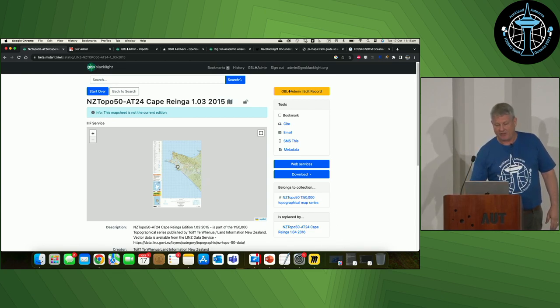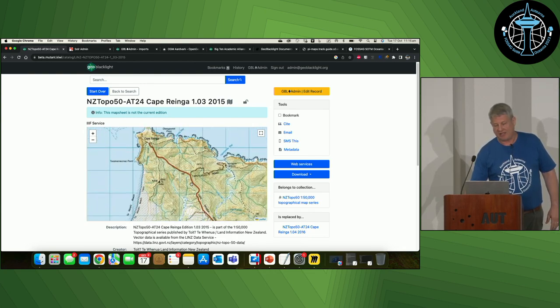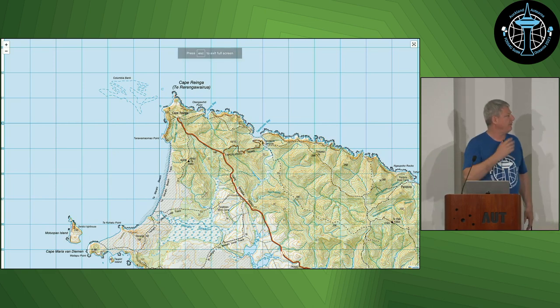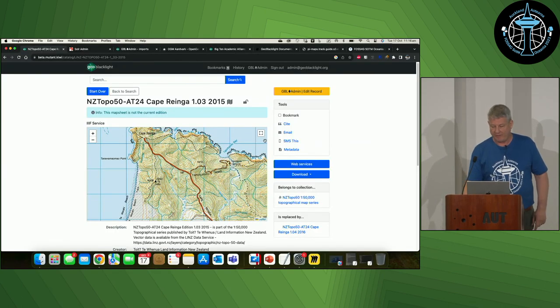within your browser. So in this particular case, anybody been to Cape Reinga recently? We can click on there too to get a better view. So what we've done is we've identified the map, we found the map we want, we can view and have a look at it and do what we want with it.